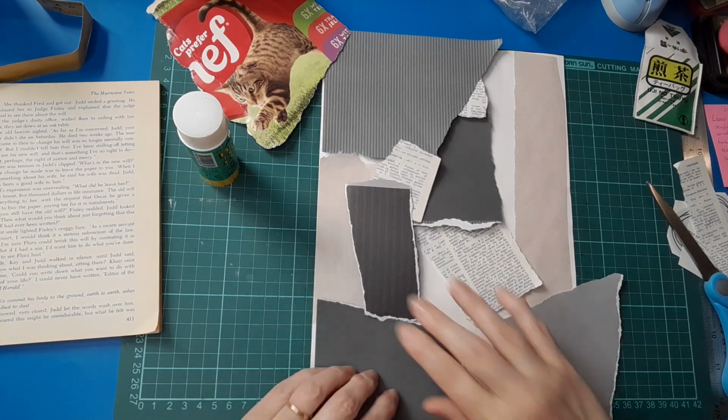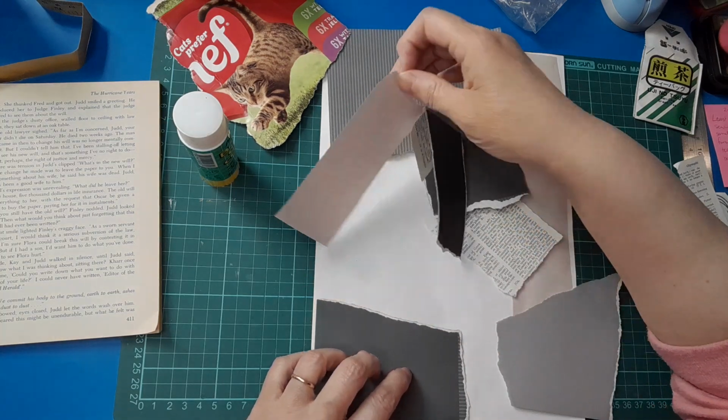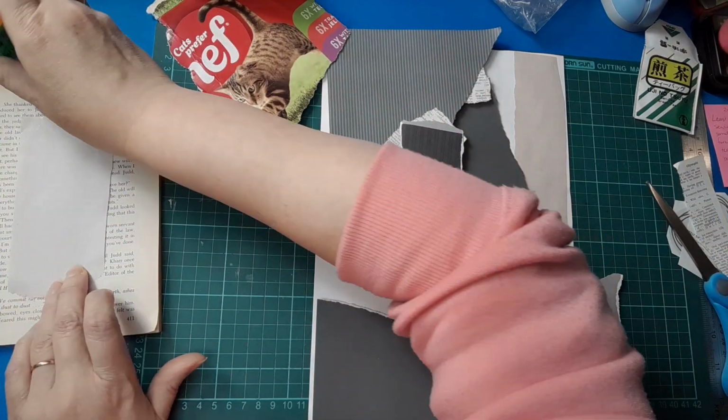Right, I think I'm going to stick this bit down first as well, so it's underneath.